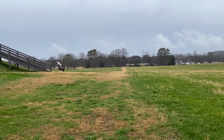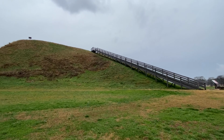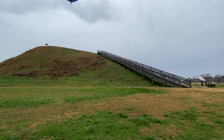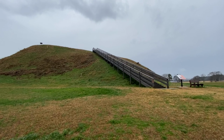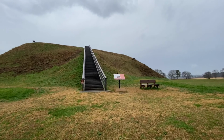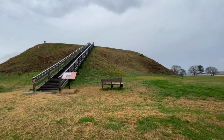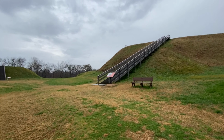Despite the rain, I think it is definitely worth visiting. You can still go up on top of each of the mounds. You can read all about the signs and the history of each of the mounds. And overall, you can enjoy the history that was here, the views that are present, and you can learn more about the significance of this beautiful place.